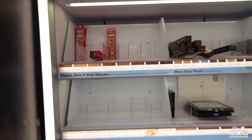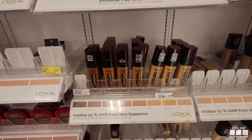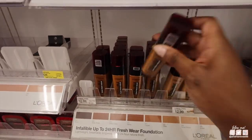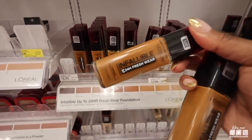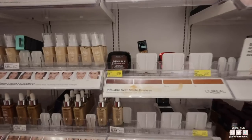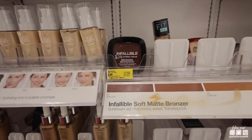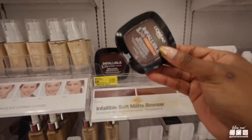They don't have the NYX brow gel. We might have to go to Ulta. They do have the L'Oreal Freshwear. I think I'm shade 515. Yeah, because 520 is too orange. So we're gonna go with 515. Surprisingly, y'all did not say a bronzer unless I overlooked, but I see that they have the Infallible Bronzer in here. Should we get it?